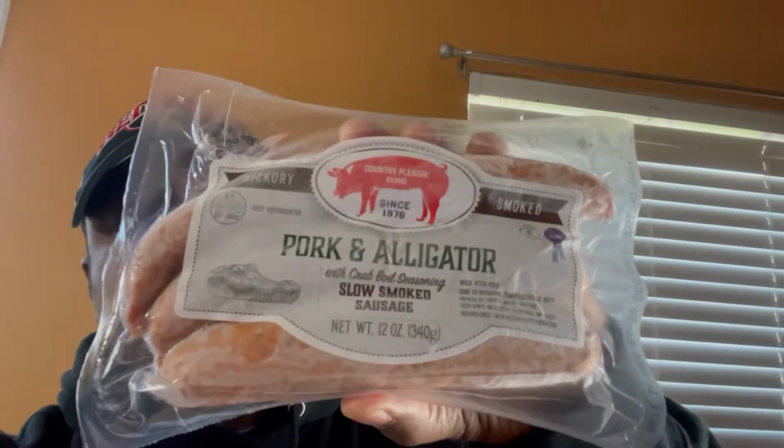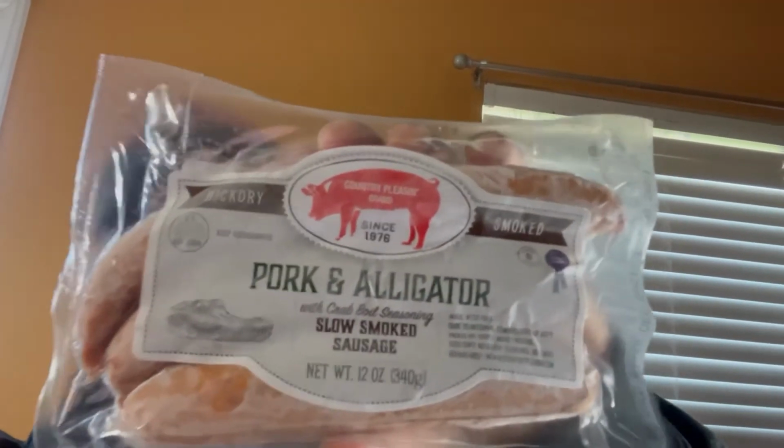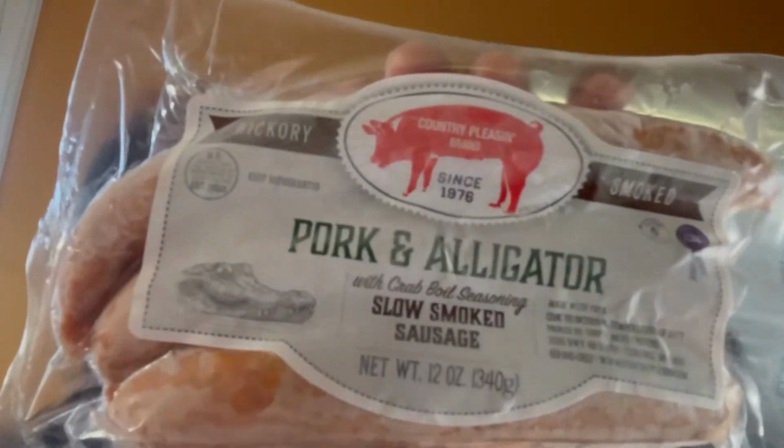Alligator and pork. Never have I ever seen alligator and pork sausage together. That's just me. But anyway, this is a brand that they have in Kroger now. I've seen a lot of it lately. It's called Country Pleasing brand. They also have jalapeno and cheddar and another one also in there. But this one says it's hickory smoke.